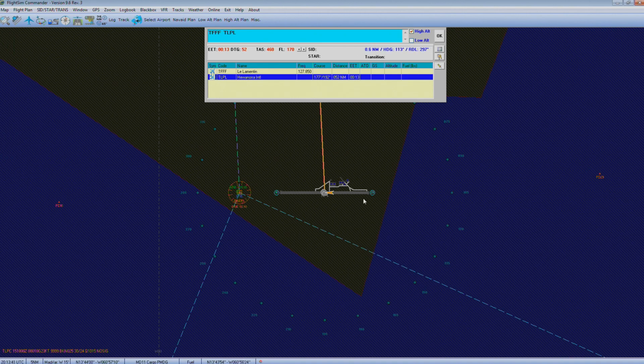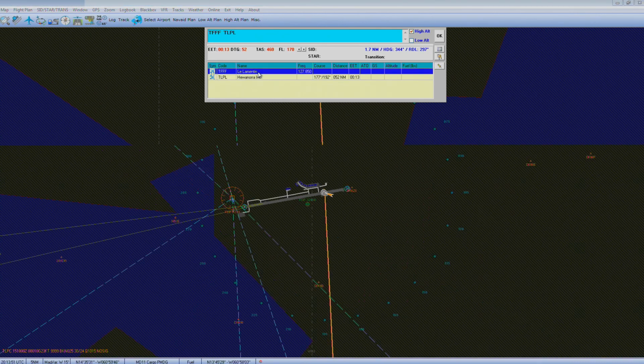TLPL, this is about the 9,000 foot runway. And like I said, this is for the more international traffic with the big planes. And I just prefer going to those. So that's what we're going to fly to.